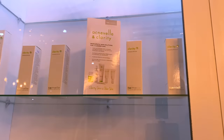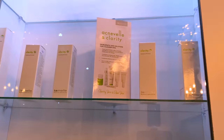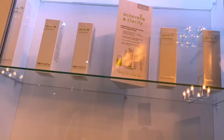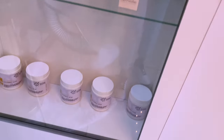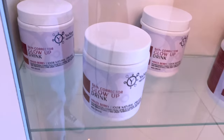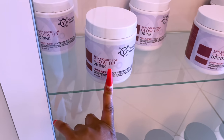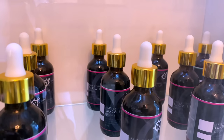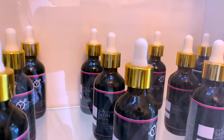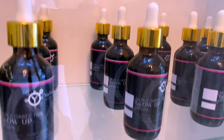So we have all the lovely products. The skin therapist usually recommends which products you need to use, and then we have the Younique Med Spa and IV Clinic products. These are shakes and glow up drinks. I drink this every morning or every night before I go to bed. So these are drops that you put under your tongue, and then you just let it marinate under your tongue, and then it enters your system nicely.